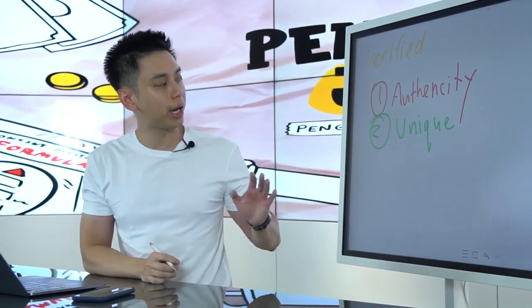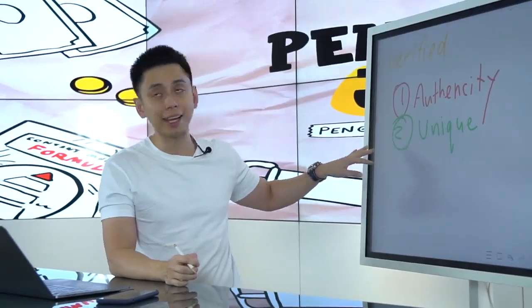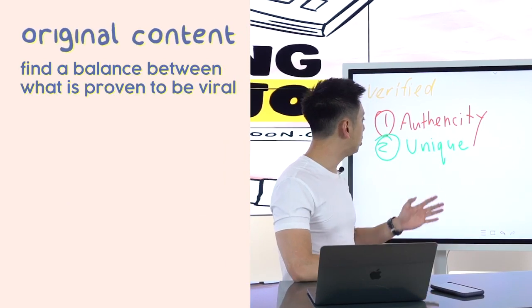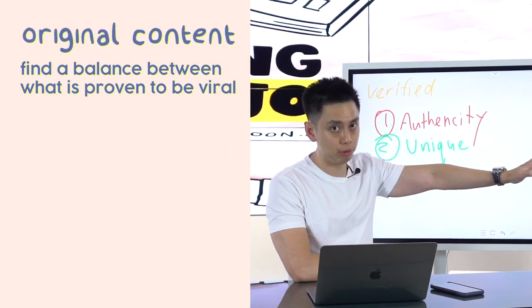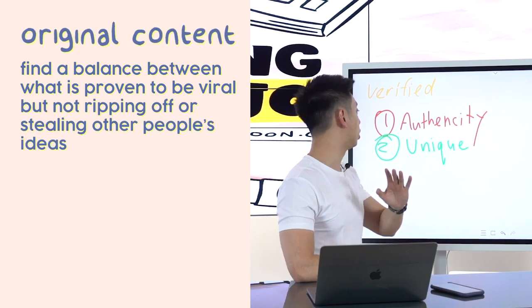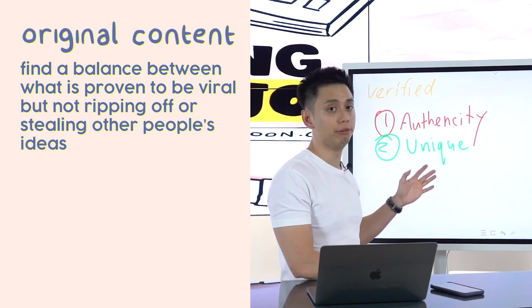In order to secure this second requirement, it is having that balance between understanding what's proven to be viral, but not just straight off downloading that thing and then uploading it to your account. One of the things you want to do is to value add.